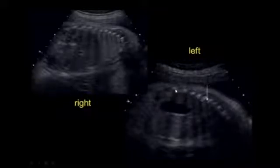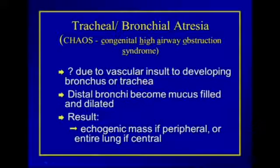On the left side, again, we're trying to find the diaphragm. We thought maybe it was way up here, but this is almost certainly shadowing from one of these ribs. It's an elevated stomach, and this fetus died in the delivery room. Turned out to have agenesis of the left lung, hypoplastic right lung, and complete tracheal atresia, leading us to tracheal bronchial atresia. This is also known as CHAOS, standing for congenital high airway obstruction syndrome. It's thought that it may be due to a vascular insult to the developing mainstem bronchus or trachea.